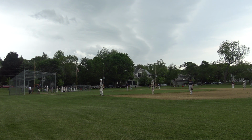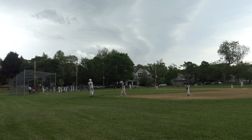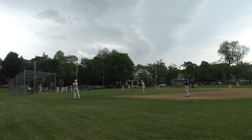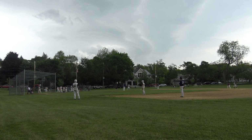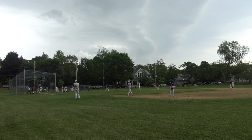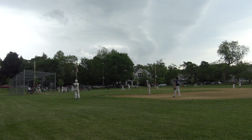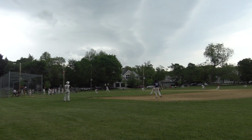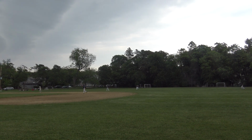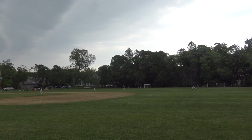Two men out, bottom of the fourth. Bases loaded for Newton North. Number five is up. He is the third place hitter in the lineup. First pitch from Ben. Call strike. Go, Ben. Oh and one. Pitch. High in the air. Looks like left field. Oh, it's center field. Dev's under it, and he catches it. End of four. It's 5-2, Newton North.